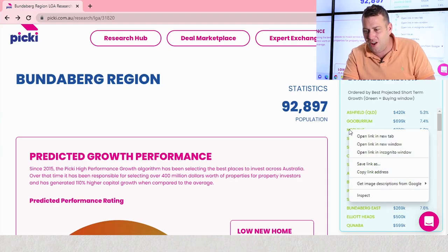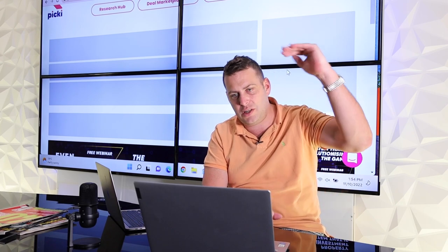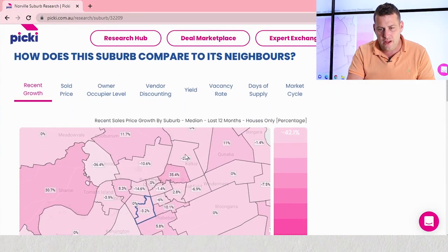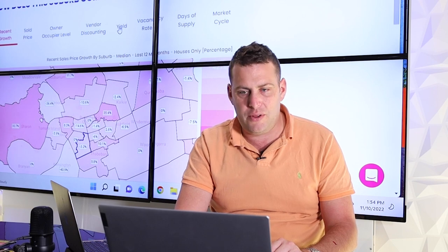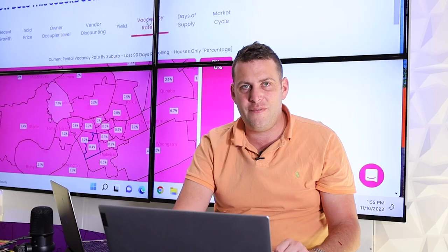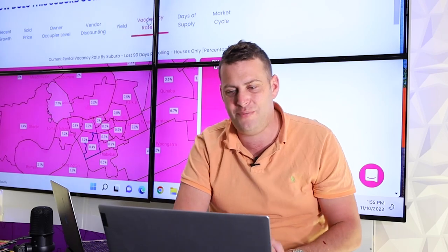It might be too low on the socio spectrum. Sorry, let me just click this properly. So let's have a look at Norval, see if that's ticking the boxes for us. Obviously, we're still in the buying window. This is one of those suburbs really leading the charge forward for the local government area overall. Let's have a look at the yield numbers. This is probably the first number that I would look for at the suburb level. Okay, 6.1% yield. Excellent. What are vacancy rates doing? Vacancy rates are extremely tight, under half of 1%.